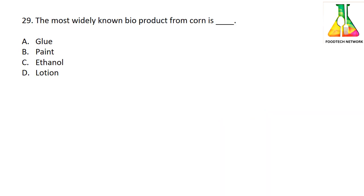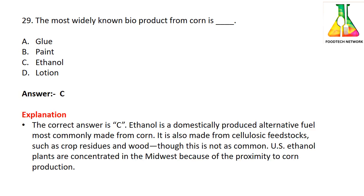29. The most widely known bioproduct from corn is dash. Option A glue, option B paint, option C ethanol, and option D lotion. C, that is ethanol. Ethanol is a domestically produced alternative fuel most commonly made from corn. And it is also made from cellulosic feedstocks such as crop residues and wood, though this is not common, as well as ethanol plants are concentrated in the Midwest because of the proximity to corn products.